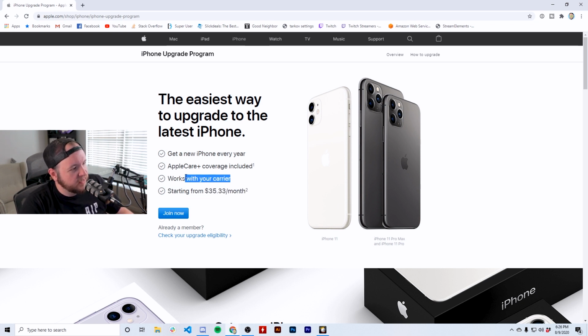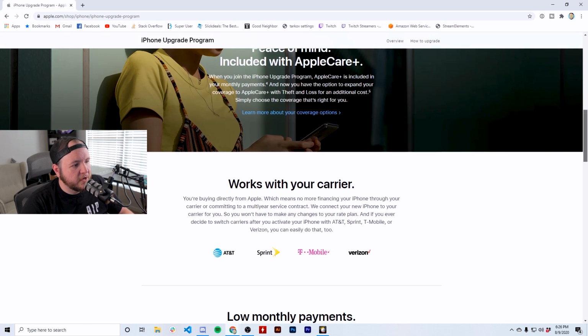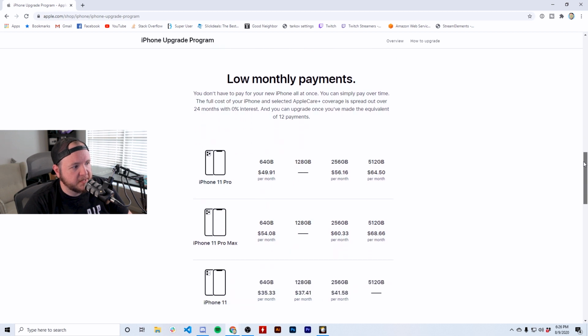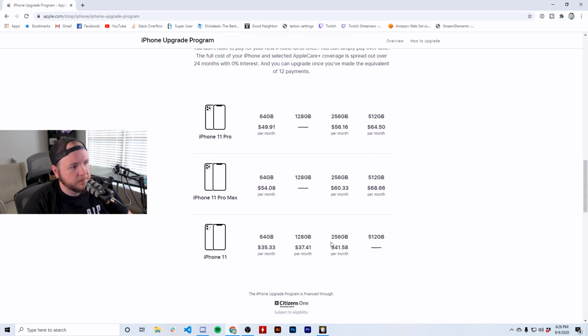One thing that they do say is it works with your carrier. This is one of the caveats that I wanted to bring up. This is only available for a certain number of carriers. So if you are on any other carrier besides these carriers here, you cannot sign up for this program at this point. This is like the third or fourth year that they've been doing this program, and it hasn't changed yet. So I think that this is probably going to be something that sticks around for a while longer. Basically, this would be your breakdown. You get one of these phones here, and depending on the size storage you go with, depends on the price per month.